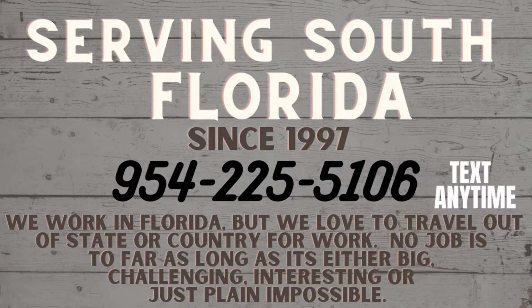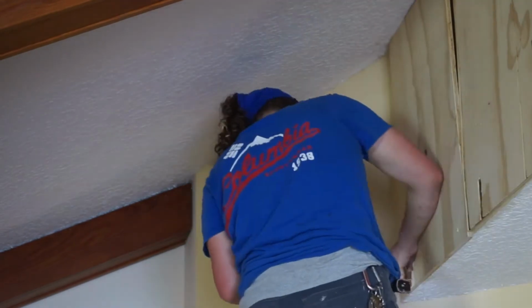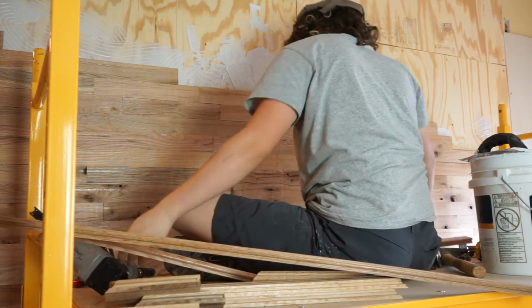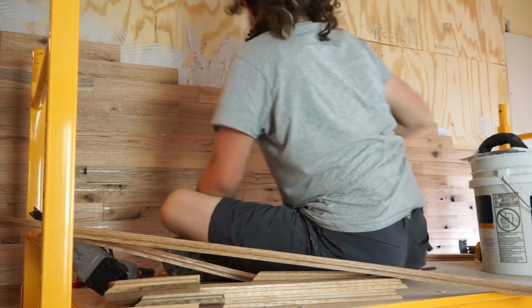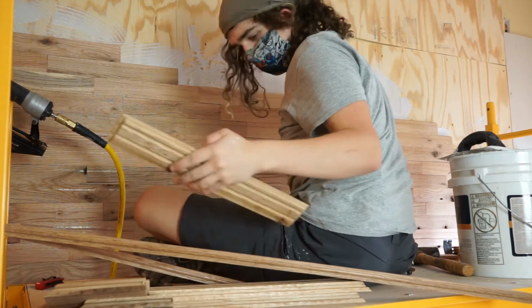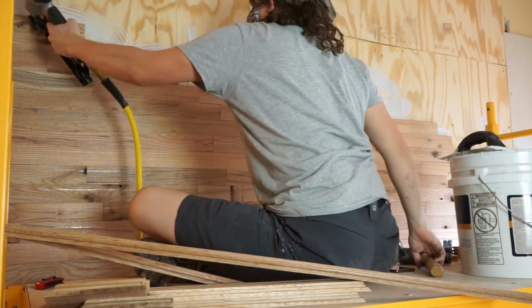forever free. So this is the wall. We started with drywall, and on top of the drywall we installed plywood, and then we did 2¼ inch solid unfinished oak flooring. This is the same flooring that we used on the landings, and we were able to tie the staircase into the wall by incorporating the same material, but with a little twist.